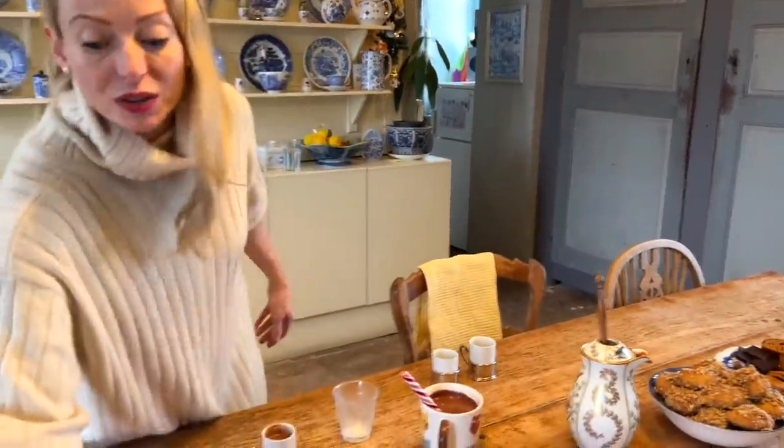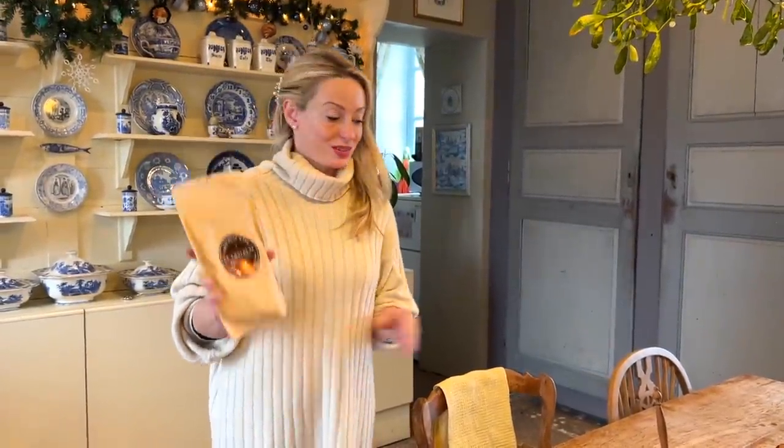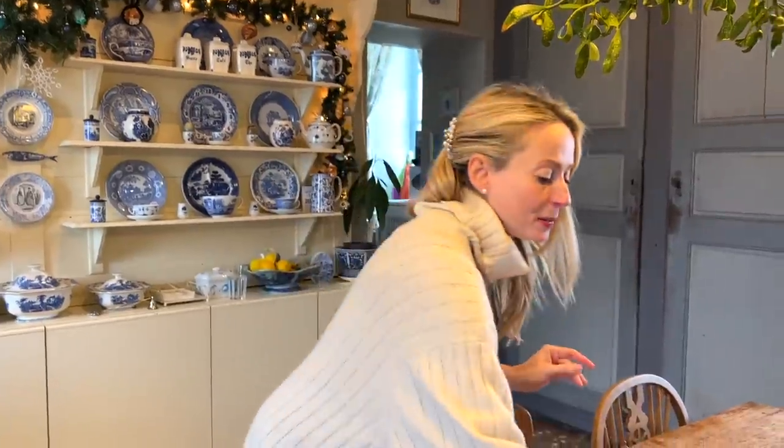Well, and this is also the good stuff. Thank you very much, the person who sent this, because, yes, what a combination. Okay, can I try yours? Yeah, it's delicious. You can really taste the peppermint in this. That's really clever. Okay, let's call the others. And then when everyone's had their hot chocolate, I'm gonna make the Christmas cake.